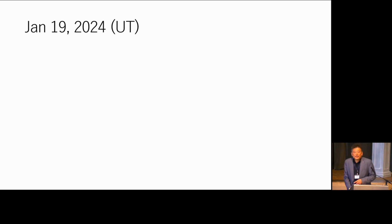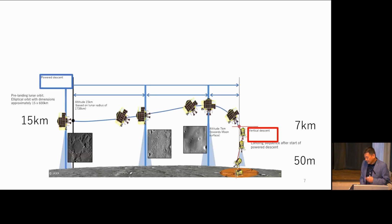So what happened in January this year, about half a year ago, is that we started the landing operation at the altitude of 15 kilometers above the surface of the moon. And we started the powered descent phase. We came down to about 7 kilometers above the surface, during which we performed the optical-based navigation 3 times, and only 3 times. The position accuracy was as small as 100 meters at the altitude of 7 kilometers at the end of this powered descent phase. Then we started a vertical descent phase from the altitude of 7 kilometers.